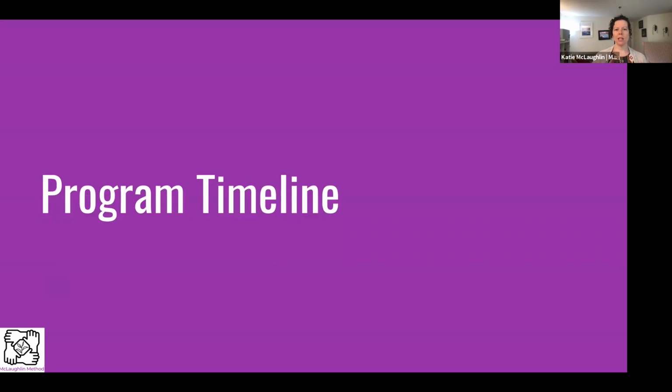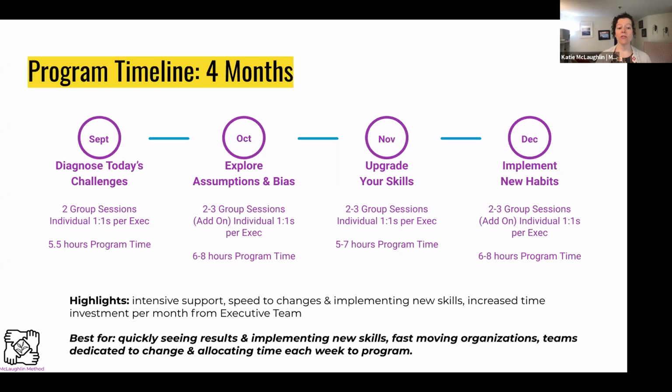So there's 2 different ways that this program can lay out over time. There's the 4-month option, which is ideal for any company who is looking to see really quick results. You want a bang for your buck. You want to really turn the ship around, and you want to be implementing new skills quickly. You're in a fast-moving market, and your team is really dedicated to making change and allocating time each week to this program and implementing new skills.